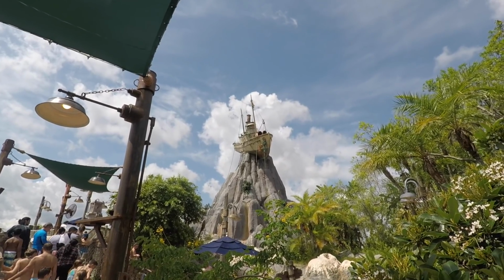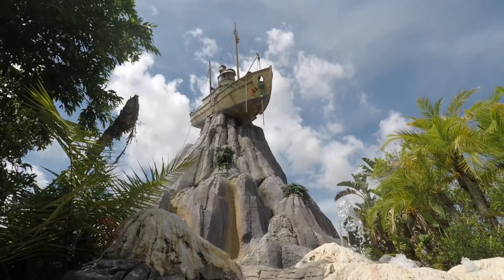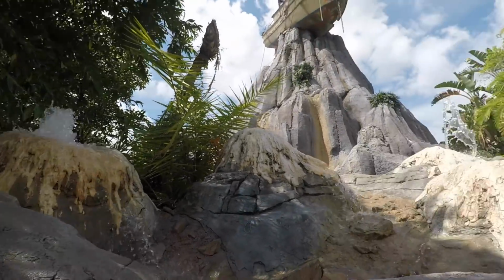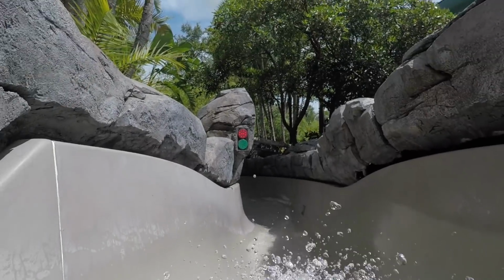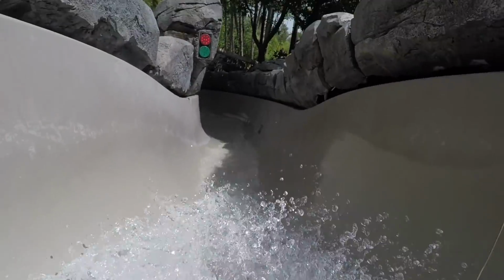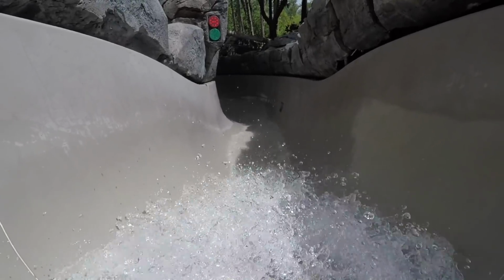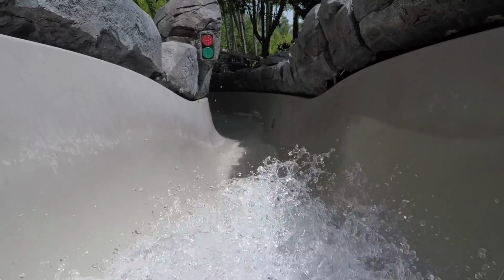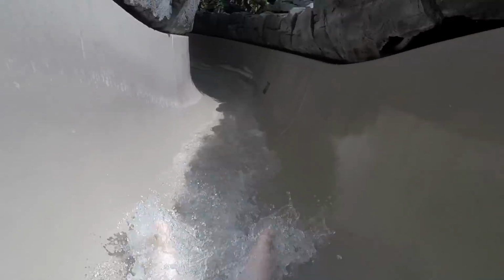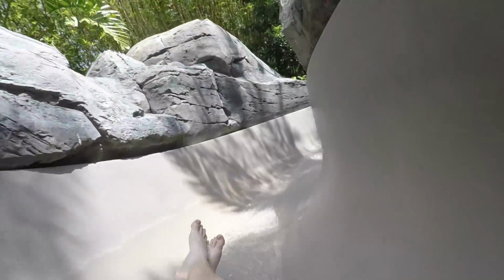You know, this is a pretty good shot. Oh well. Oh yeah, Miss Tilly looks pretty awesome from up here. And the geysers are pretty rad looking too. All right, waiting for that green light. It's going to be difficult holding the GoPro and laying flat on my back. Ooh, all right. Woo.